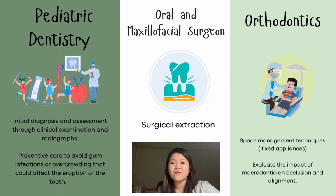Second, we have the oromaxillofacial surgeon. Since the macrodontia teeth of the patient could lead to crowding, surgical extraction of these teeth with the help of an oral surgeon is crucial to prevent any further complications in the future. Additionally, the oromaxillofacial surgeon could interpret the CBCT result of the patient and could give any recommendations since this case is rare and requires a collaborative approach.